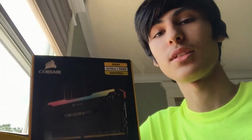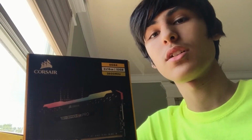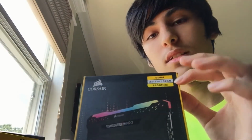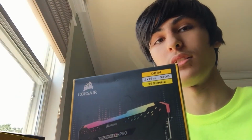I got this kit for, I think, $144. Now it's $200. I do not recommend getting a 32 gigabyte kit at that price. Maybe find an alternative to the Corsair, but yeah. The 16 gigabytes are still going for $100, so I'd say that's the deal right now.